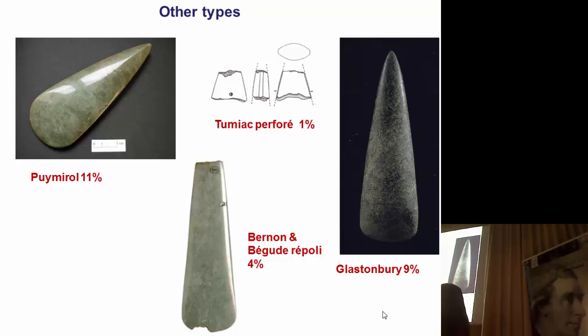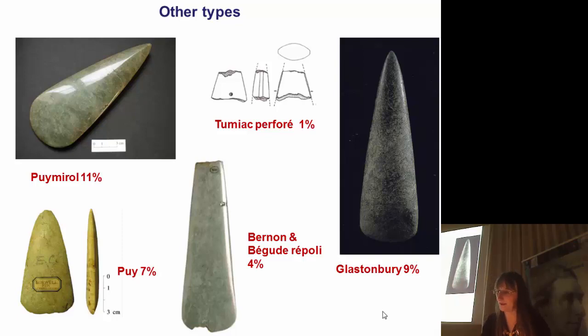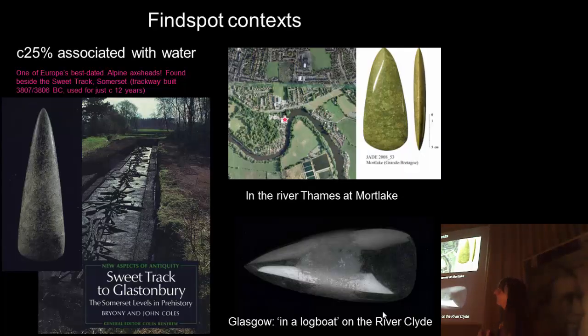That one from High Peak at the top, they started to perforate it just like they did in the Morpion, but they gave up for some reason. And the one that was found beside the Sweet Track, it too had been to Brittany during its life. In terms of what did they do with them when they got here, it looks as if they didn't actually circulate them or keep them for very long. They needed to return them to the world of the gods and the ancestors from whence they came.